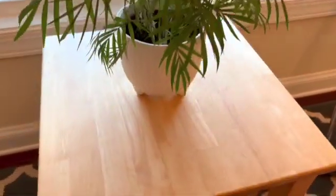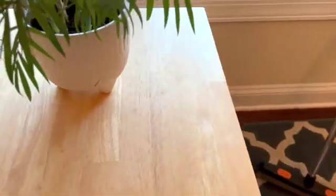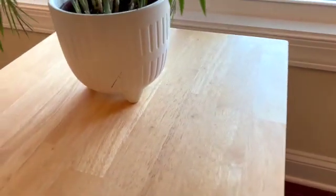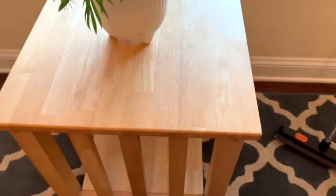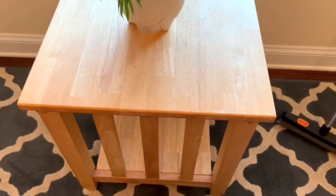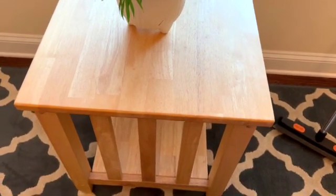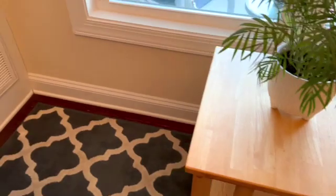I do need to get a new pot because this pot is chipped and cracked, as you can see here. And then this side table, there's actually two of them. One is here and then one is holding the printer on the other side of the room. And I got those off Facebook Marketplace.